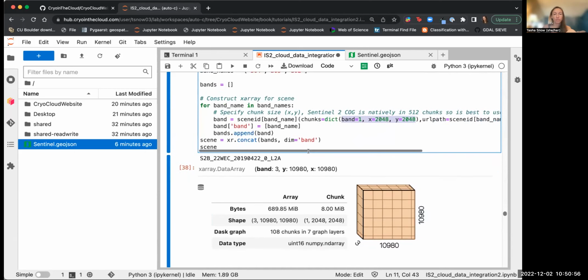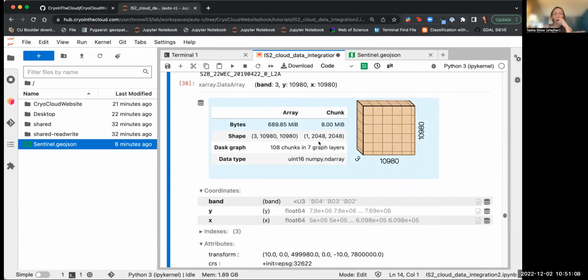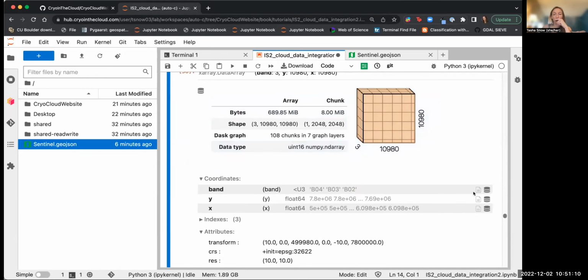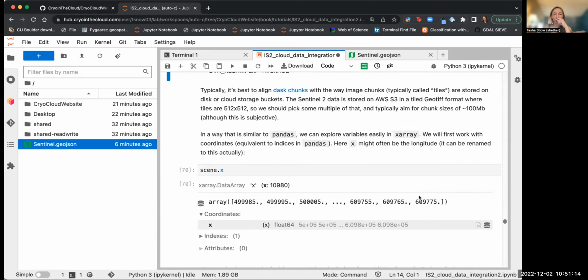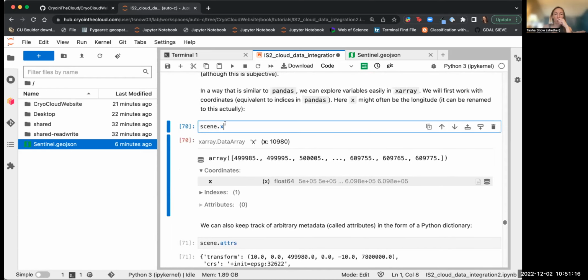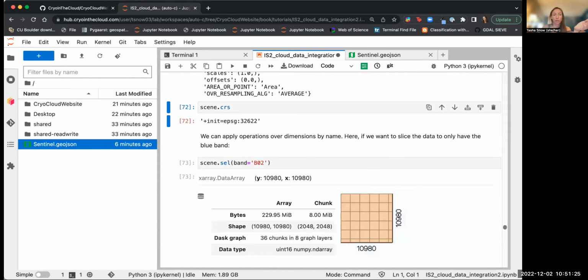And you can append, it's grabbing each band, it's appending all of those together, and then it's concatenating them over the new dimension band here. And so that's how you build an Xarray. And you can look at a lot of this data pretty easily. It's very intuitive. And here's a few different things that you can access. Here's the lat, the X dimension. Here's the attributes that you can look at.